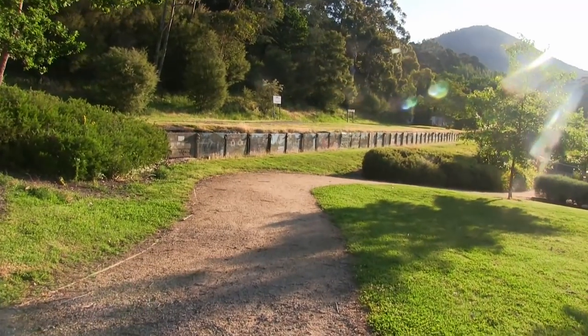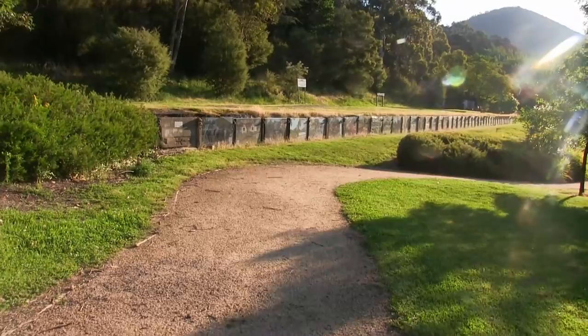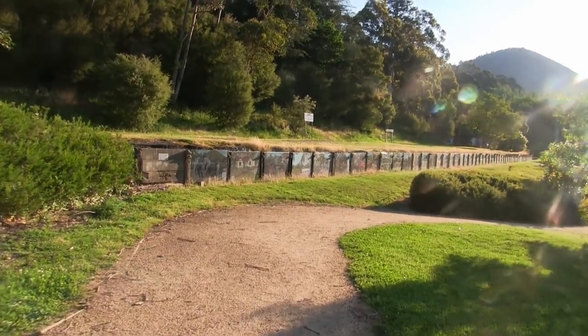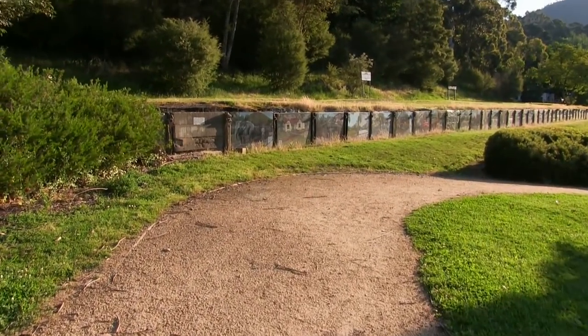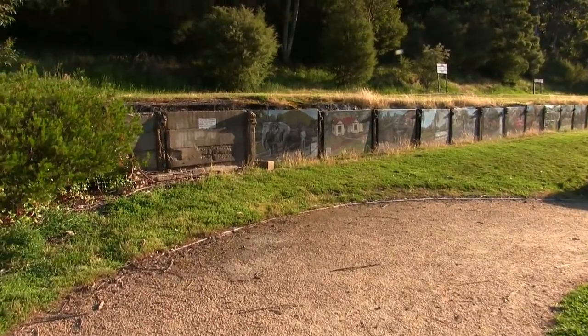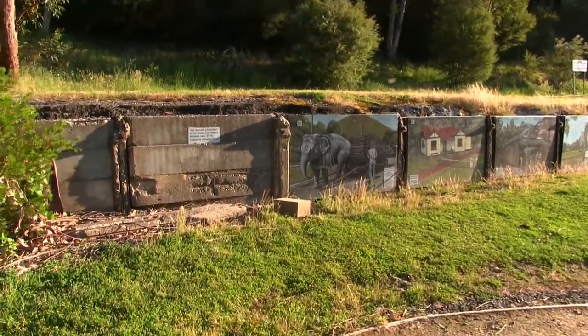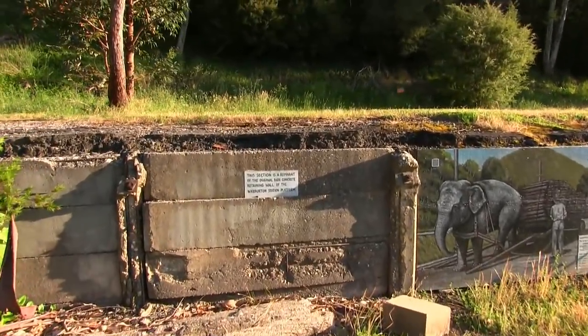Here is Warburton, beautiful day. After the rain, we come to the old train station to see the wall paintings. And the paintings my friend Jeff mentioned in the afternoon by Peter, right? So, okay.